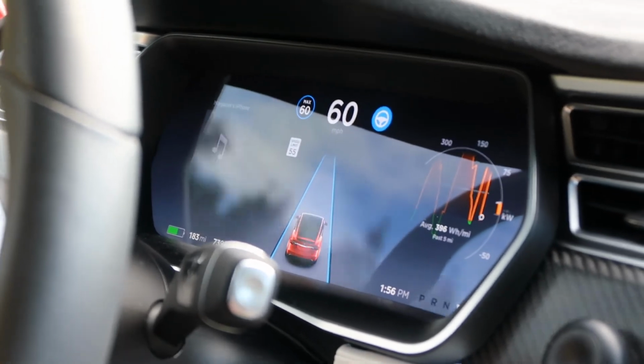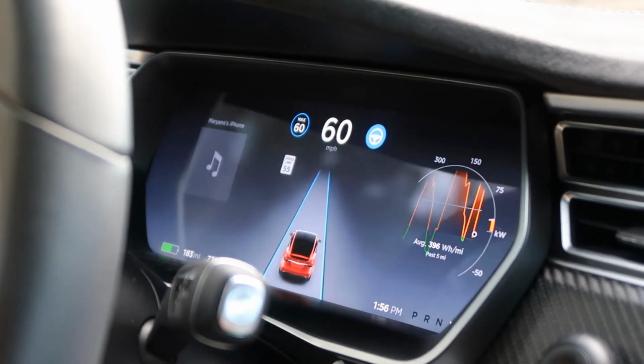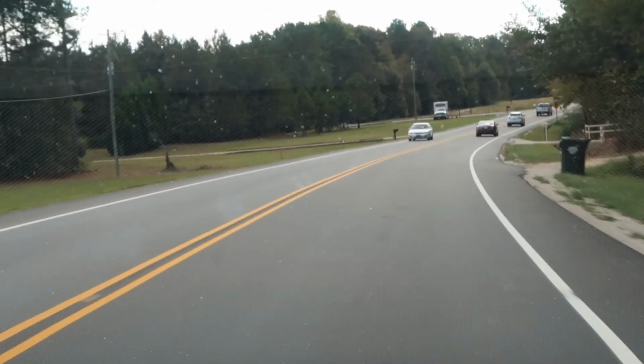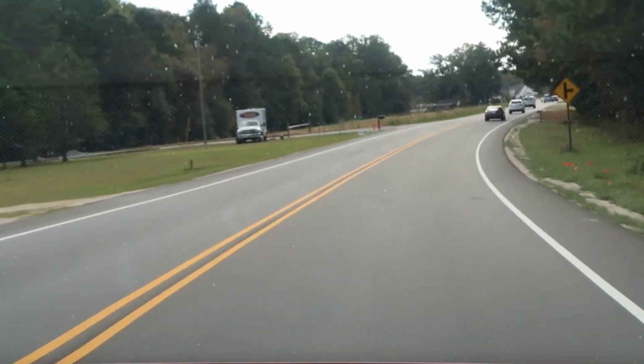Meandered our way back over to 401 now, and Donnie's put her in autopilot. We'll see how she does today. So we just came through Lillington, which is the county seat for Harnett County. That's the county just south of us, and we're on Raven Rock Road now.